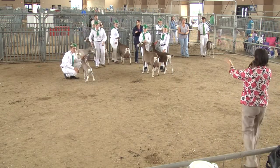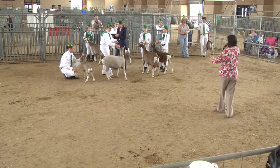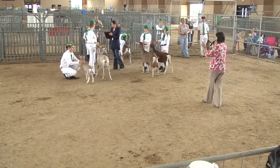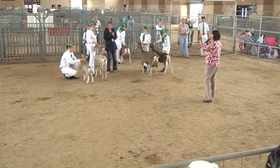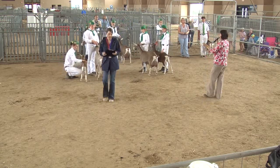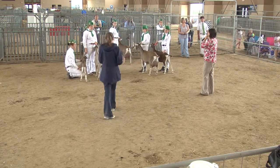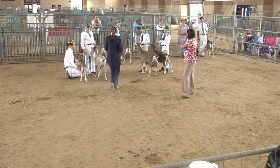First place Produce of Dam is going to go to the group on my left. Just so you need more consistency in type with the substance of bone, the width between the hocks, the width through the loin. Just a little bit more similarity with qualities, particularly the rear legs, as we look at them today. Second place group will be the group to my right.